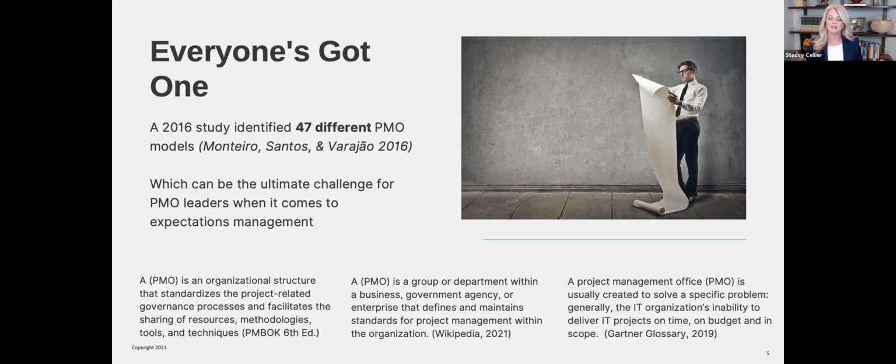And then I love this one, not really, but the Gartner glossary says a project management office is usually created to solve a specific problem, generally the IT organization's inability to deliver projects on time, on budget, and in scope. I thought that was pretty aggressive. So anybody want to tweet Gartner while we're going through this presentation and give them your opinion on their definition, feel free. But anyway, there's a ton of them out there, and there is no one-size-fits-all answer to what is a PMO.